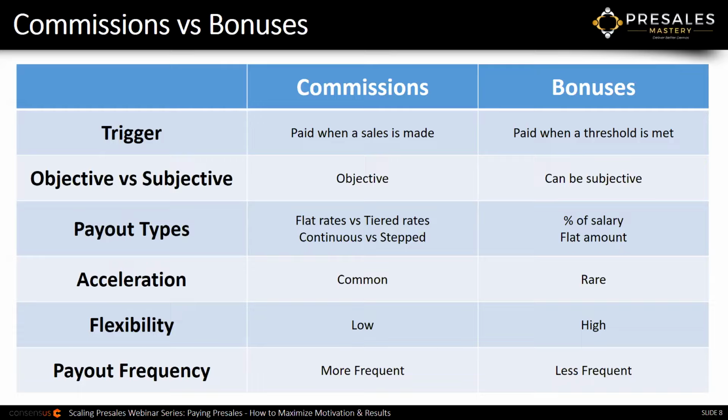Commissions tend to be exclusively objective, but some bonuses can be subjective, which can be both a pro and a con. Giving managers discretion to reward team members that have gone above and beyond gives them flexibility to reward behaviors that aren't necessarily easily measured. On the other hand, discretionary rewards can be difficult to justify and can be perceived as managers playing favorites, which in some cases can cause resentment.